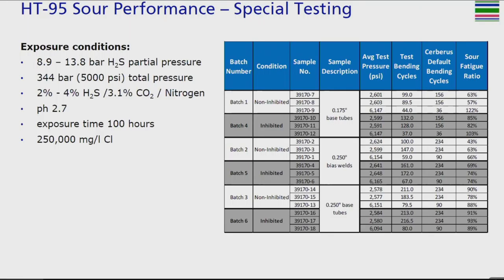Now, I have to say that the company that produces the inhibitor says that even though you inhibit the sample, you shouldn't use that sample for more than 24 hours in an H2S environment. And here, the exposure was done for 100 hours. So we went way beyond what the inhibitor company recommended for the exposure.